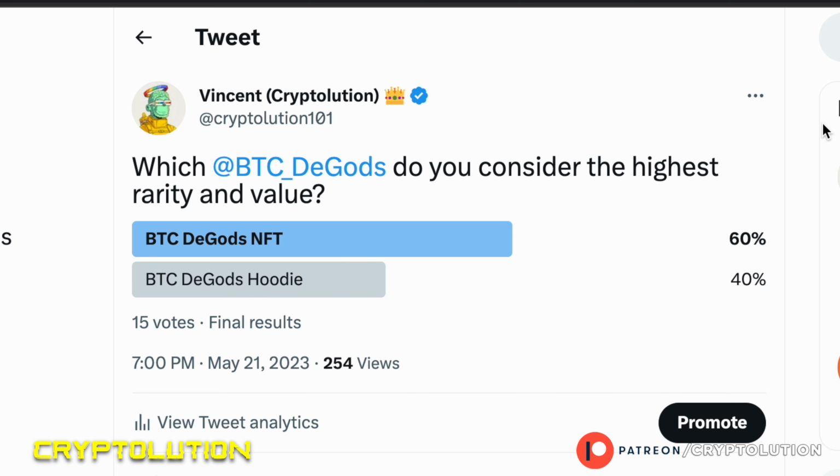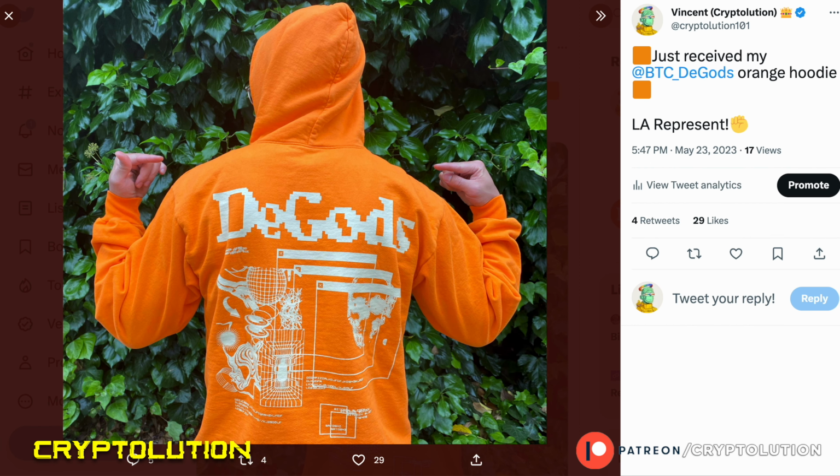So you know what I did? I ended up having to grab one of my own as well. Now, this was such a great surprise when it arrived in my mail. And it was also really cool that the Bitcoin Degods community also retweeted this and shared it with their community.